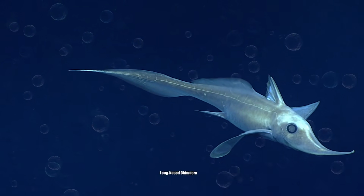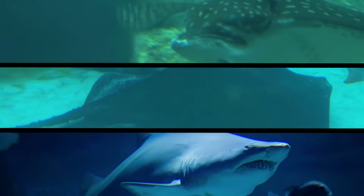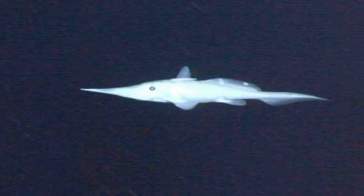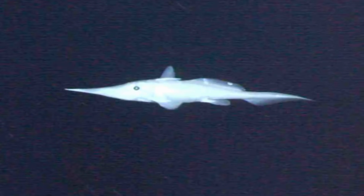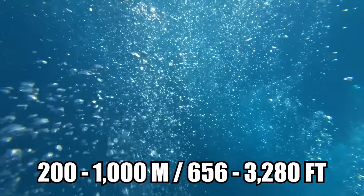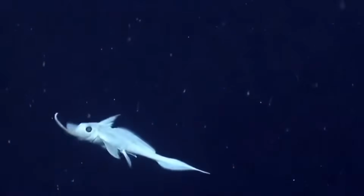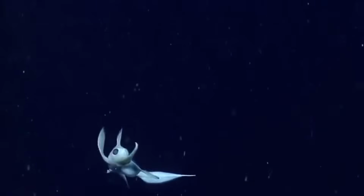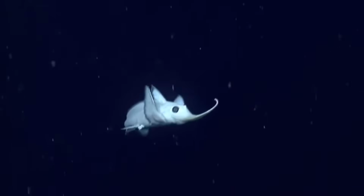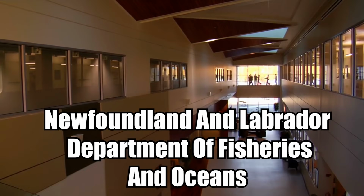The perplexed angler posted photos of the creature on Facebook in hopes that someone could identify it and ultimately determined that it was likely a long-nosed chimera. Related to sharks, rays, and skates, there are 8 known species of chimera. These ancient cartilaginous deep-dwelling fish are typically found between 200 and 1,000 meters underwater and are rarely seen or caught by humans. Long-nosed chimeras have a long, pointy snout and neon green eyes, giving them a monstrous appearance, according to Carolyn Meary, a marine biologist with the Newfoundland and Labrador Department of Fisheries and Oceans.